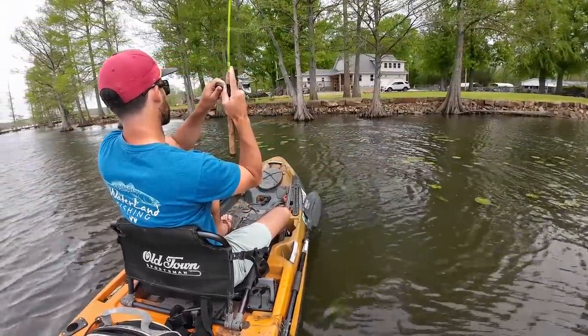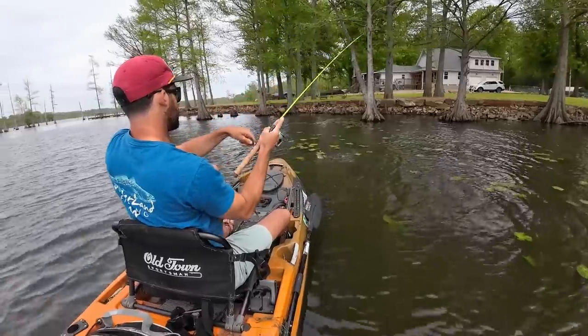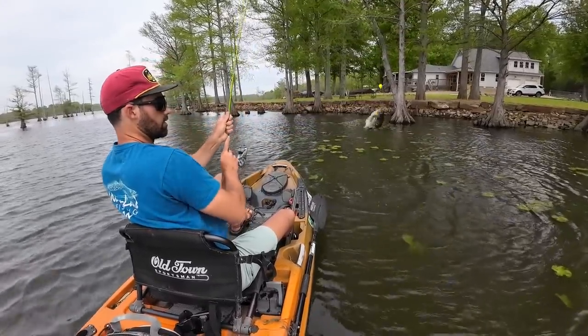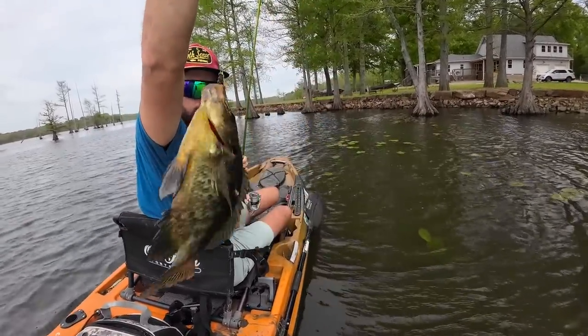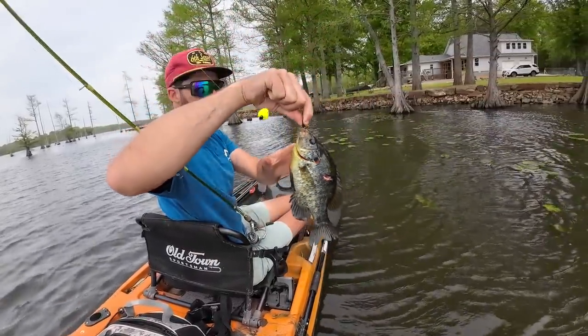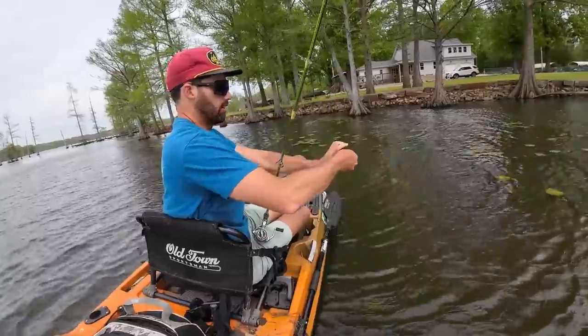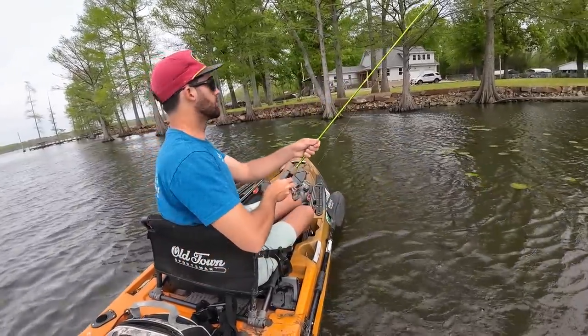Oh gosh, that's a big one. That's a giant. Another giant right off the tree, guys. He's got a big old gash on his side. That's what happens to these fish. They get out here, they start making beds, and they get beat up. Oh, dropped him.